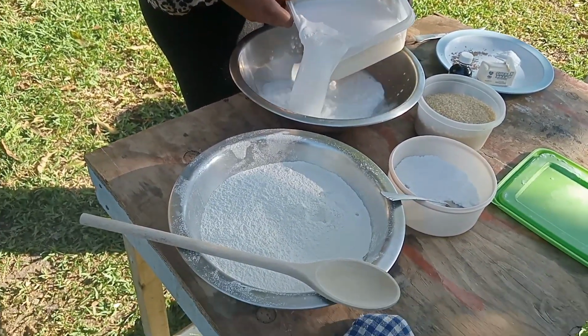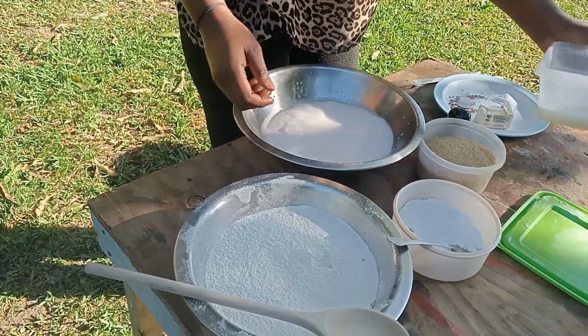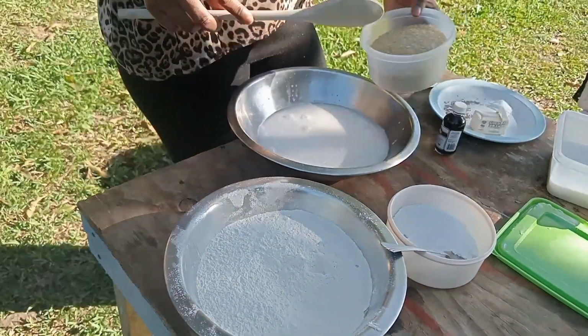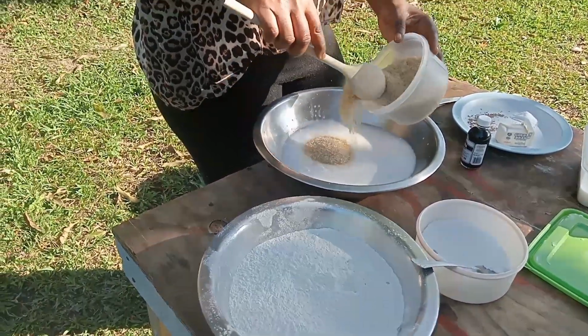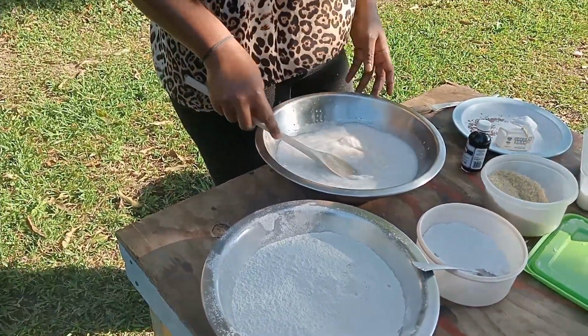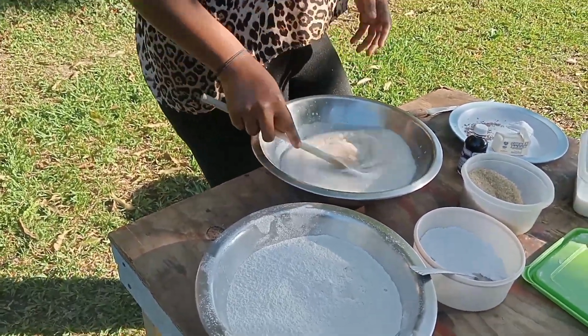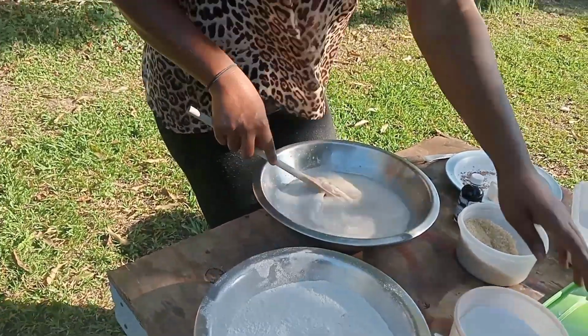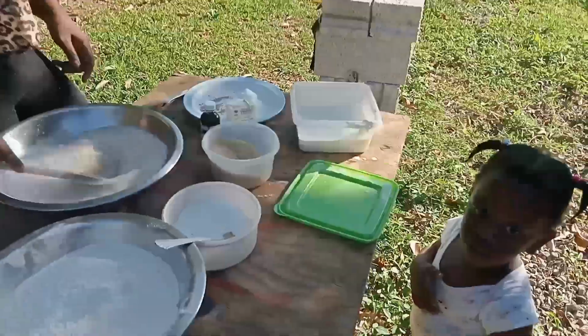Yeah, now the milk is going into the basin. In Jamaica, they call it the pudding pan. The sugar pouring in. I'm gonna mix there. Leave it now, Ailey. Till it's smooth. And all the sugar is dissolved. Ailey wants to be a part of this exercise.